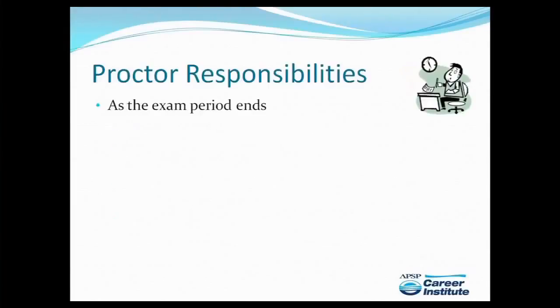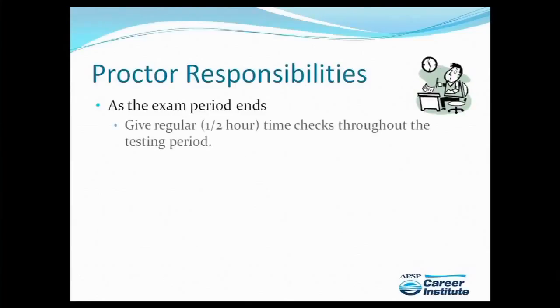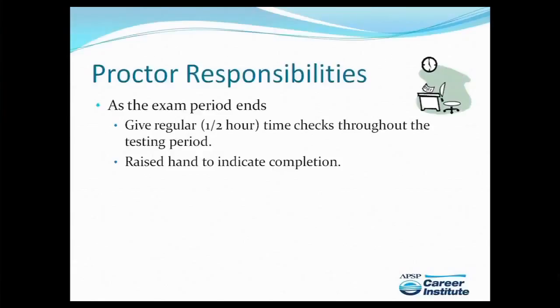As the exam progresses, you should be offering regular time checks every half hour. During the final hour, you may want to give quarter-hour time checks so they can pace themselves to the end. Let the examinees know at the beginning that they should raise their hand to indicate when they've completed the exam and are ready for it to be collected.